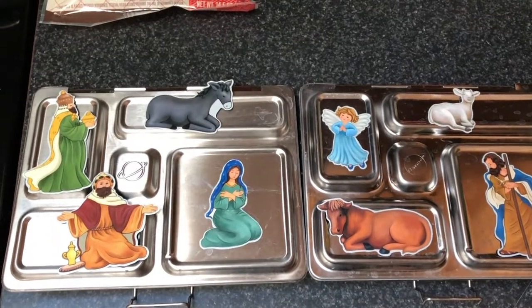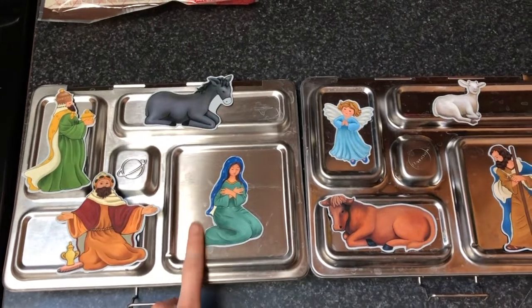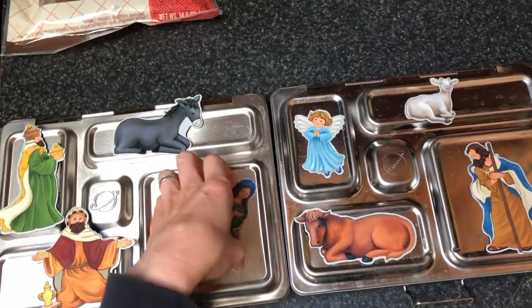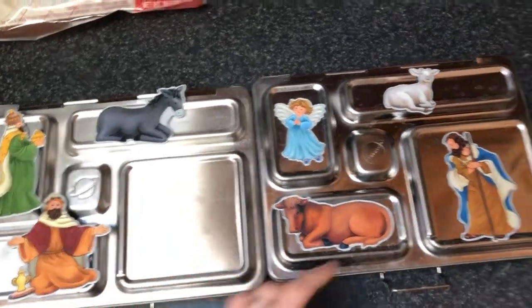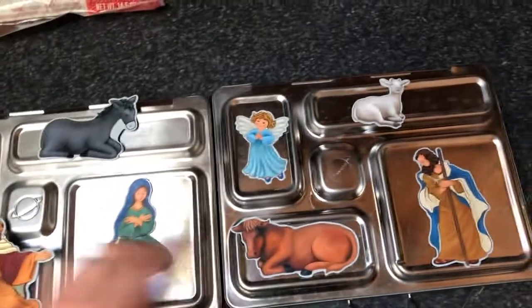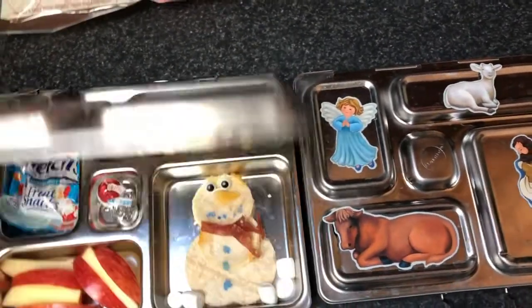This is Friday's lunch. It is the last holiday lunch for the week, so instead of the regular Planet Box magnets, I put the little nativity magnets we have on there, and that's what I like about the stainless steel Planet Box lunches. You can put any magnets you want on there. So we have some little nativity guys. So this is my 5-year-old, this is my 8-year-old.